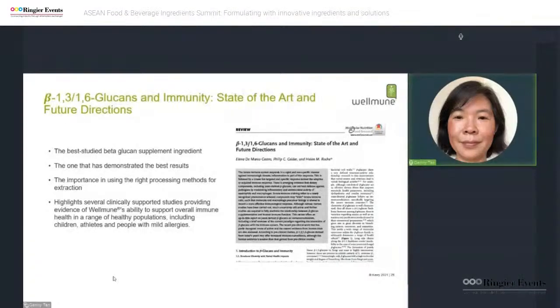The review also highlights several clinical research studies from Wellmune showing that Wellmune has the ability to support overall immune health in a range of healthy populations, including children, athletes, and people with mild allergies.